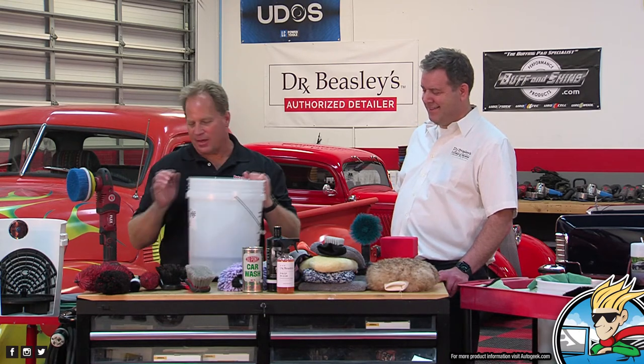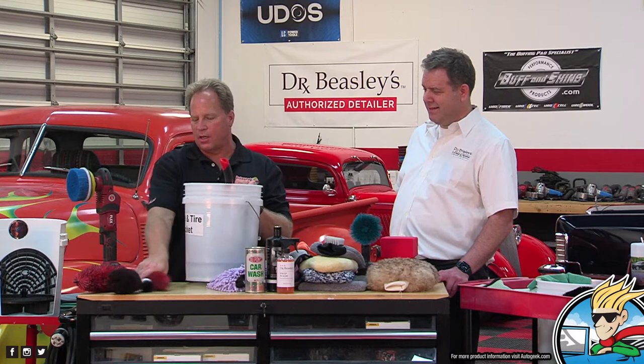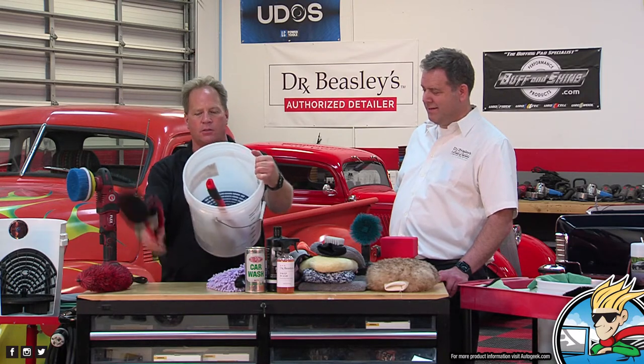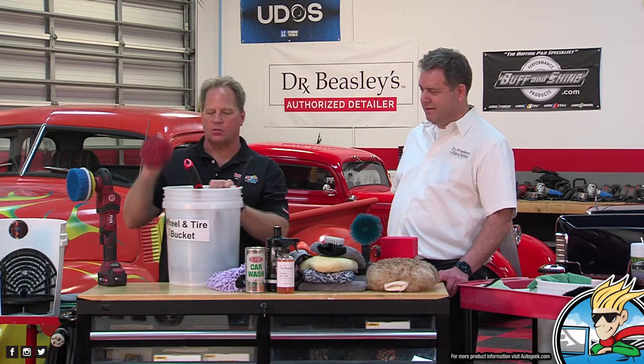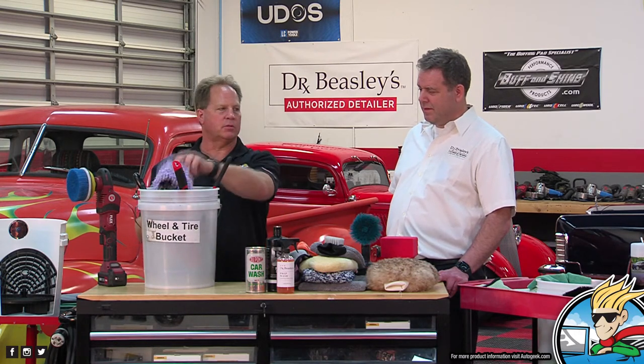So anyway, I just wanted to share that because this is part of washing. Those are the brushes everybody needs. And of course, look, there's a grit guard in there too. And I label this so nobody gets confused and puts a nice clean wash mitt in my wheel and tire bucket. All right, are you good? Are you done now? I think so.